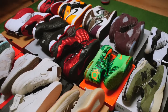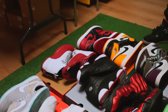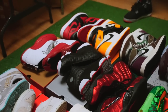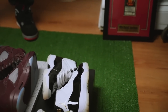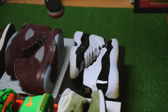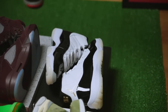Yesterday I said it was a good year for SBs, but I will say it's also a great year for retros when it comes to Burgundy 5s, the 11s, the cherries, playoffs. You can't really go wrong with any of those, especially with the market right now. Everything is very low, especially those 11s. Remember, a couple of years ago people would literally die for those, and now the market for those is super low. So to anyone out there who is looking for those, definitely grab those. I also think that's a great Christmas gift for anyone that is into J's or just 11s in general. I think that's a really good gift to give someone.